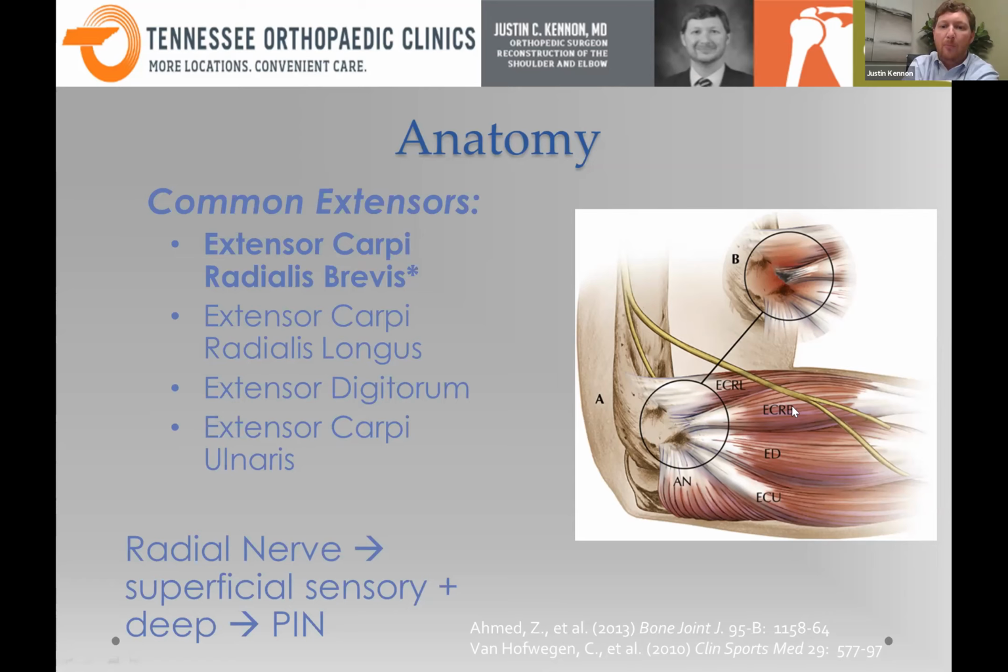And the common culprit is this guy right here, what we call the ECRB, or the extensor carpi radialis brevis. That's a fancy term for essentially the tendon that helps extend the wrist. And this tends to be the real origin of the problem.